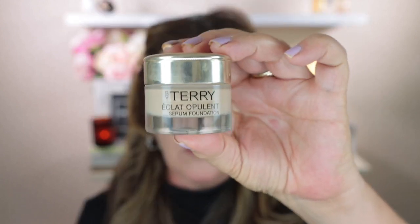So how I've been using it is I've just been wiping down and cleaning my Chanel Sublimage little scoop that came with that concealer, and I've been using that to just scoop the foundation out. The packaging of this is really lovely. I will hold it up for you to take a look.